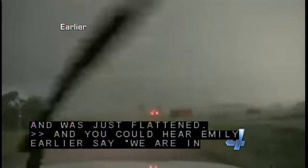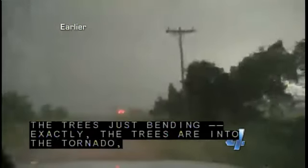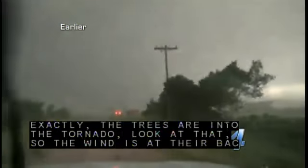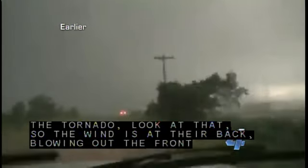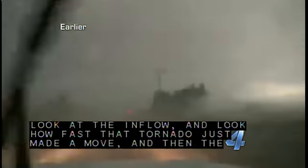And you could hear Emily earlier say we are in some very strong wind. And what happened here, they're backing away from it because they're so close, and you can see the trees just bending to the... Yeah, exactly. The trees flow into the tornado. Look at that. So the wind is at their back, blowing out the front windshield, if you will. Look at the inflow, and look how fast that tornado just made a move, and then the whole thing expands and literally tries to come out and grab them there. Look at that. That's exactly what happened.